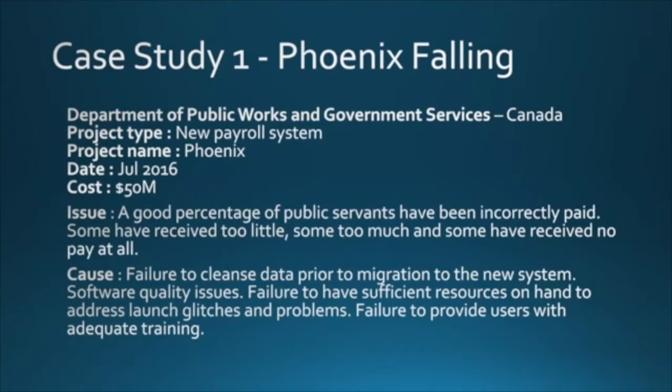Now, just like any other project, it seems to be a payroll management system rolled out by the government. That's it. But it had a big issue, and that was that a good percentage of public servants were incorrectly paid. Many of them were receiving too little, some of them were receiving too much, and some of them received no payments at all. So this was a major problem with the Phoenix payroll system.